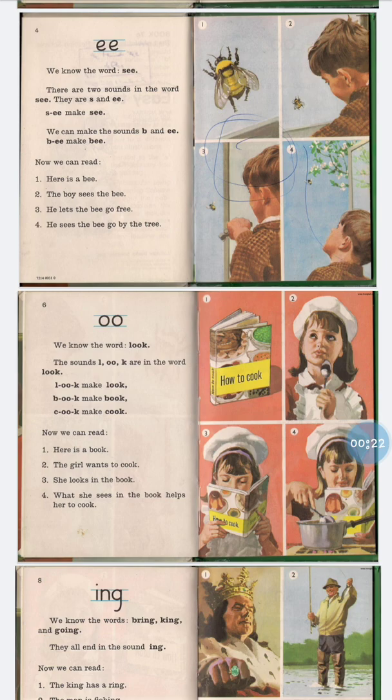We can make the sounds B and E. B and E make bee. Now we can read. Here is a bee. The boy sees the bee. He lets the bee go free. He sees the bee go by the tree.